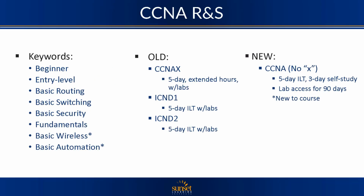Okay, so now moving up to the official certification track. We have our classic CCNA route switch. So keywords there: basic routing, basic switching, the fundamentals. A little bit of overlap there with that ENFNDU, with the Enterprise Foundation. Yeah, a little overlap between the two of them. So to achieve the CCNA route switch certification, originally you could do either the CCNAX boot camp or the ICND1 and the ICND2 courses.